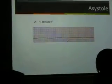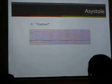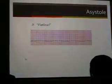All right, and this would be asystole. A means without. And so in that case, we have no electrical activity, which means that you're pretty much going to be dead.